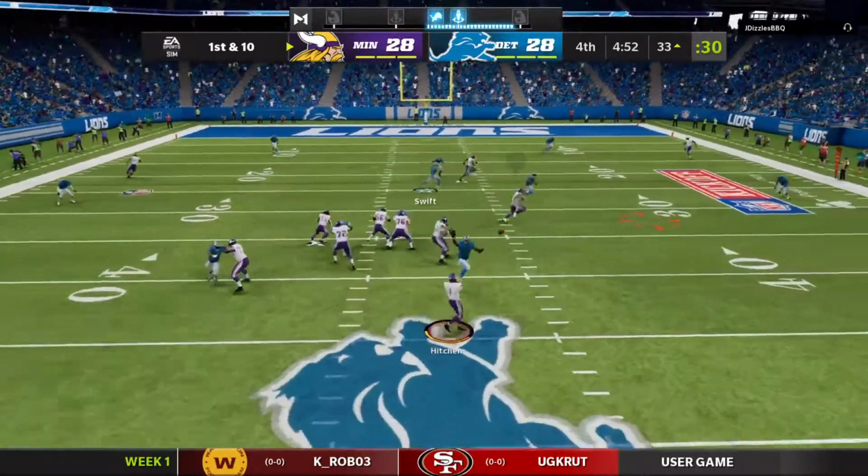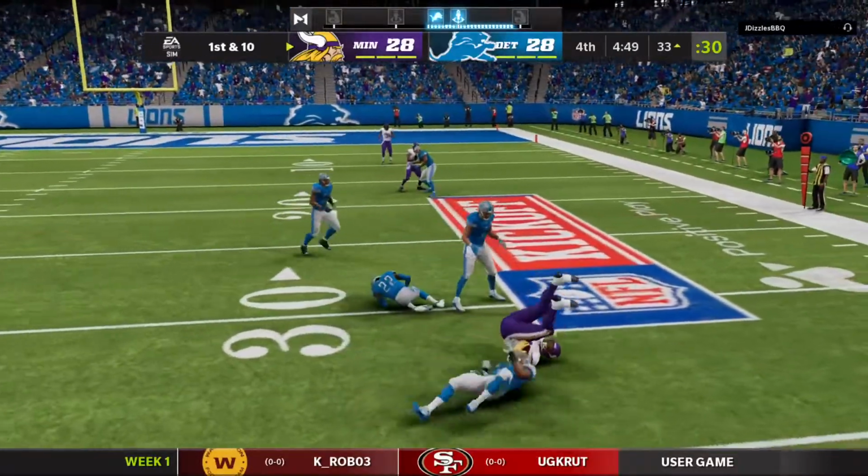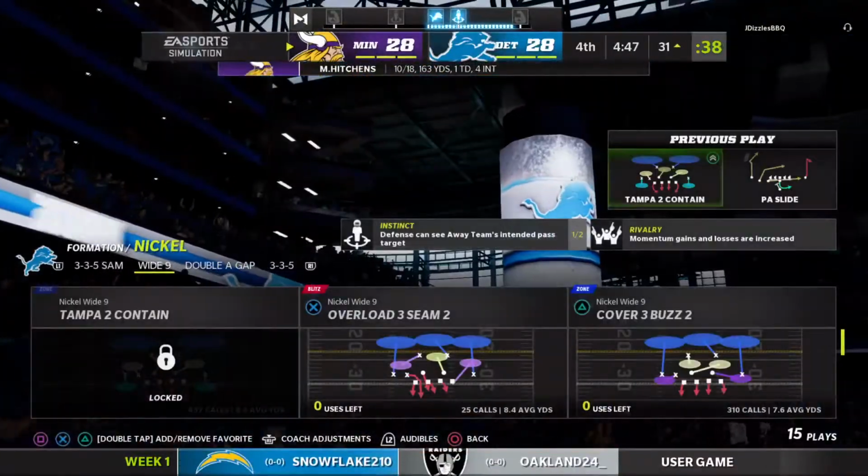Off the play fake, he'll look to throw. He's got Smith here. That catch good for only a couple.